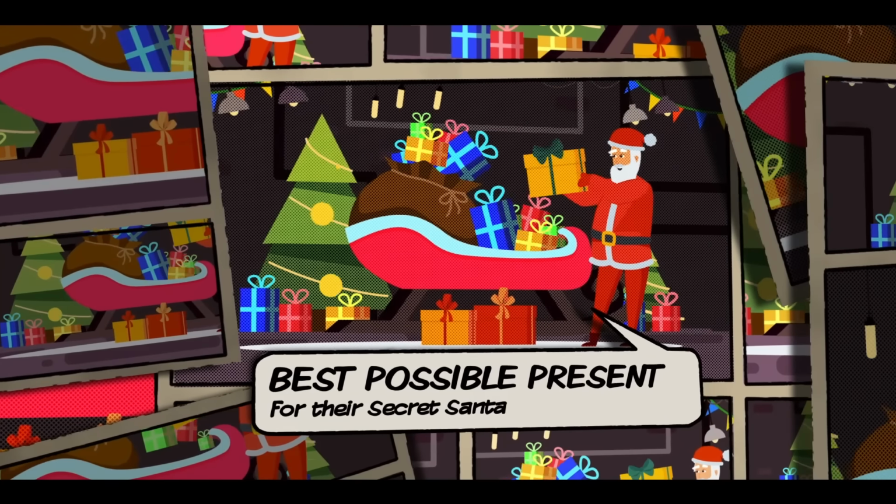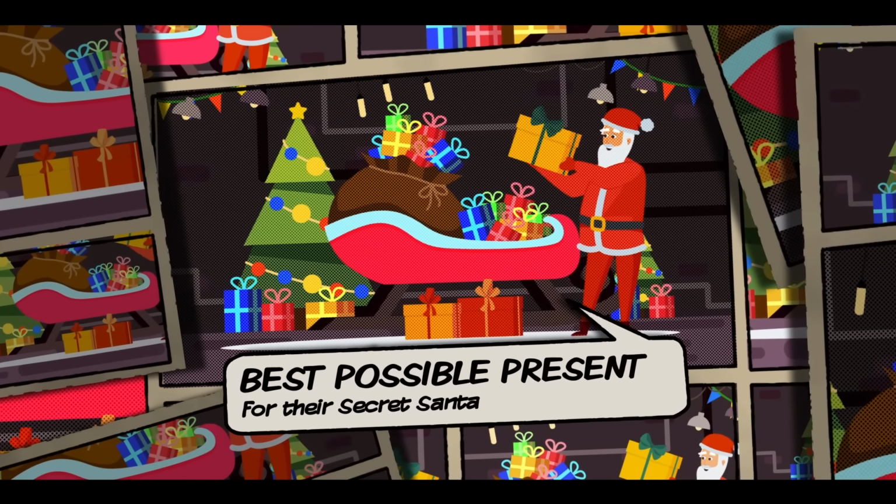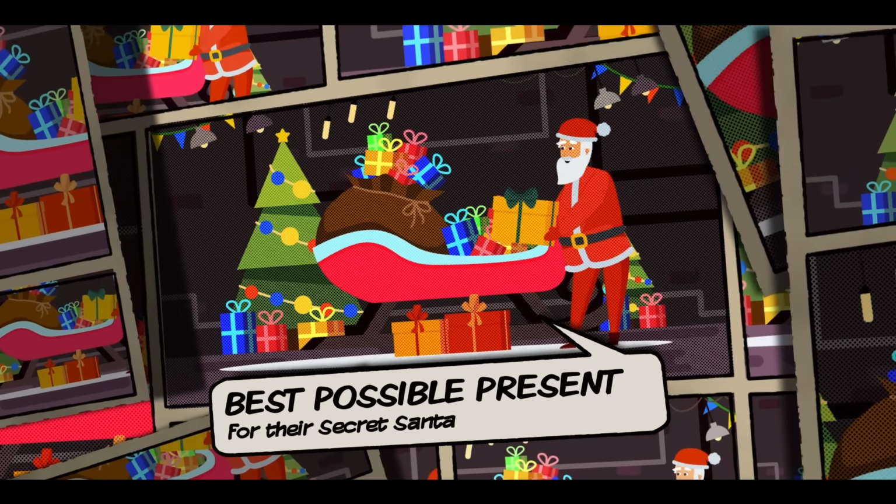Everybody went happily around the city, finding the best possible present for their secret Santa. And so, one by one, they found a present for their secret Santa. They all were thinking of the great night they were going to have. However, in a cave close to the city villains were all complaining about why they had not been invited to the great Christmas party.